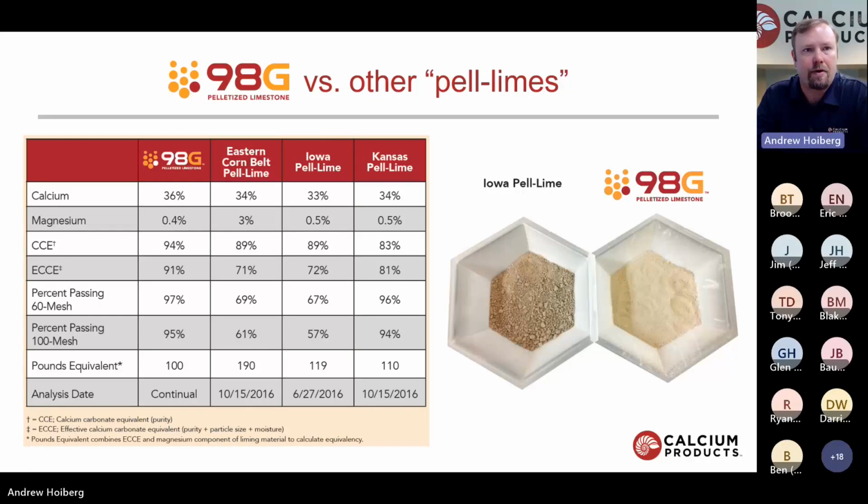So there are some other pelletized limestones out there on the market. Obviously, we're well aware of that. There's about 3 different ones that we tend to run into more than any: one out in western Iowa, one in northeast Kansas, one over in Indiana. The thing you've got to remember about these, while there might be differences in the price, there's also differences in terms of how pure the raw material is. And there's differences in terms of how finely these materials are ground before they get pelletized.